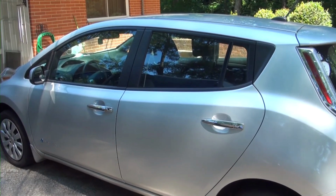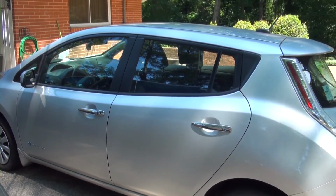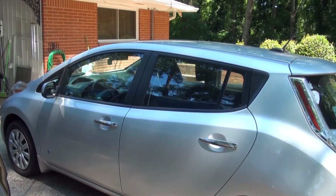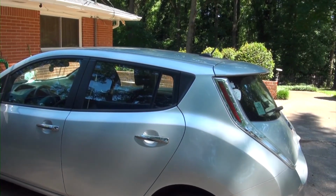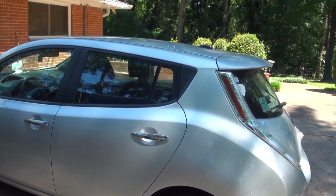Some people think that an electric car is very sluggish. This particular car, according to the specs, will do about 93 miles an hour. I do know for a fact it will do 80. But the 0 to 60 in about 7 to 8 seconds. It is really peppy, and that's the thing.